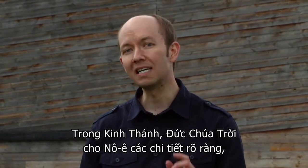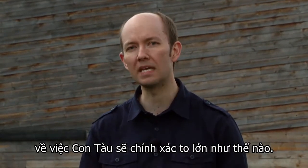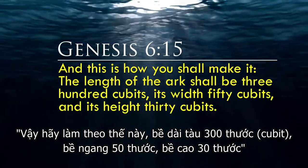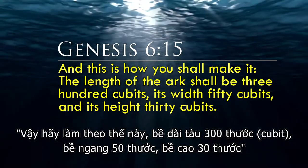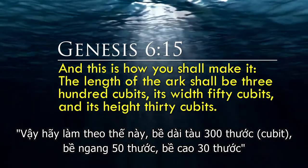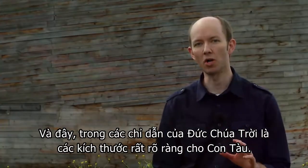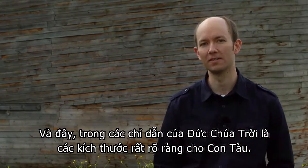In the Bible, God gives precise measurements to Noah for exactly how big the ark should be. "And this is how you shall make it. The length of the ark shall be 300 cubits, its width 50 cubits, and its height 30 cubits." And there you are. In God's instructions are the very precise measurements for the ark.